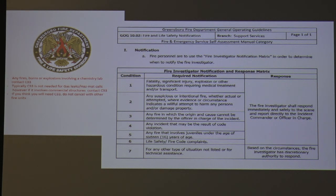This is our notification matrix. Any fatality, significant injury, explosions. They wanted us to touch on the Western Guilford explosion call in the chemistry lab. I guess y'all are aware of that call where the student was burned from the chemistry lab. We didn't know anything about it until the next day. The state's calling our office wanting to know about our investigation.